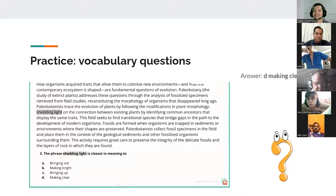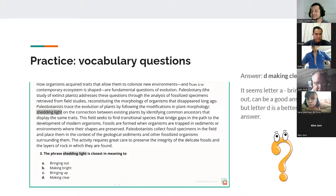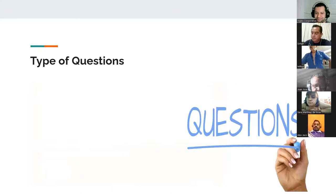Ellos están esclareciendo. Están haciendo claro eso. They are making clear the connection between existing plants. It seems letter A, bringing out, mencionar, can be a good answer, but letter D is a better answer. So bringing out could be a good answer, but the best answer is making clear. Shedding light is a synonym for making clear in this context. So that is the answer.